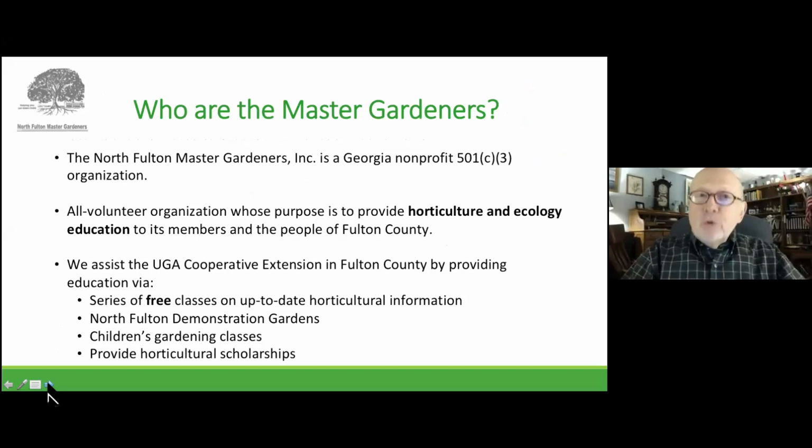Who are the Master Gardeners? Well, it's a group that you could be a part of. We would love to have your interest if you're not already a member. It is an organized, incorporated group within Georgia as a nonprofit 501(c)(3) organization. That's an IRS designation. And of course, we're also incorporated in the state of Georgia through the Department of the Secretary of State as a nonprofit corporation. We are an all-volunteer organization. Our purpose is to provide horticulture education to its members and to the people of Fulton County. So we very much have in mind serving the public well.